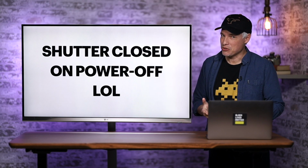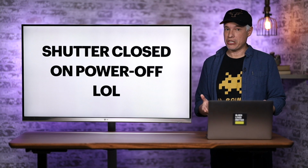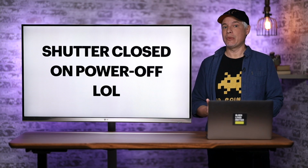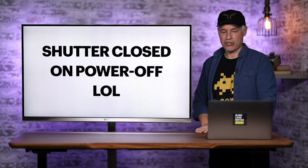Here's something that seems like a trivial point, but is actually a big deal to my wife and myself. The shutter closes when you turn the camera off, which will hopefully keep some of the dust off the sensor. This has been a continual problem on our other Sony cameras, except for the Sony A9 Mark II.